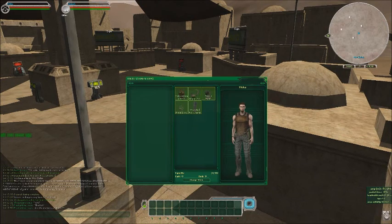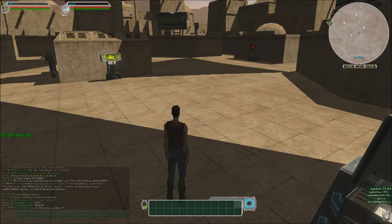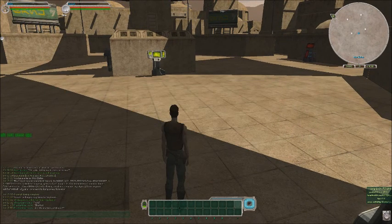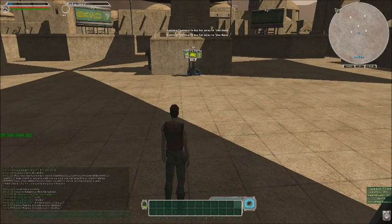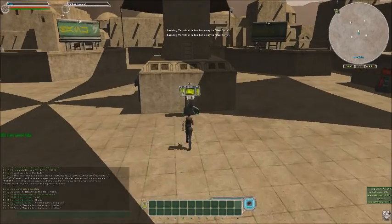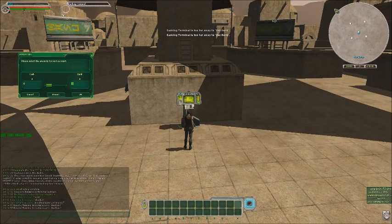I wonder what the bank does. Do I even have money? There's no tutorial at Tansari Station yet, and I'm looking forward to that, because you can grind a tune there up to level 10 and then bring them to the game, and your grind on your quests, the initial quests, are a little easier. Let me go over here.